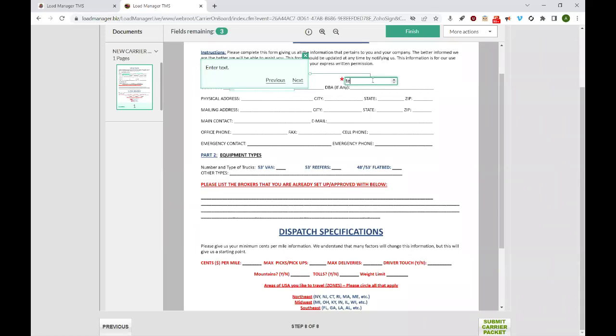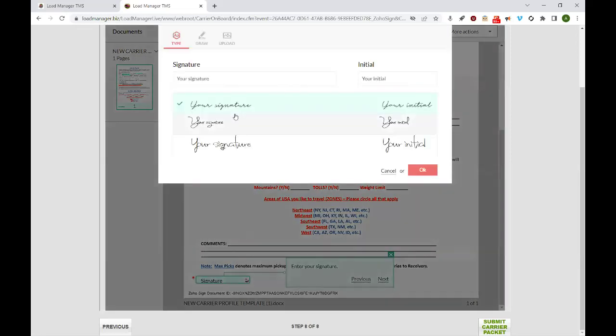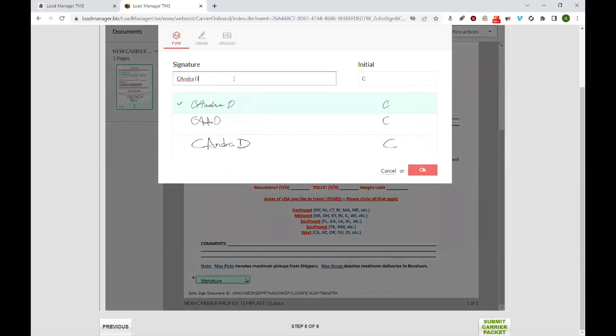He can go ahead and go to next. It will direct him on what to do. So it's meant to be very easy and very simple. And then he simply signs the document, as I'm doing here.